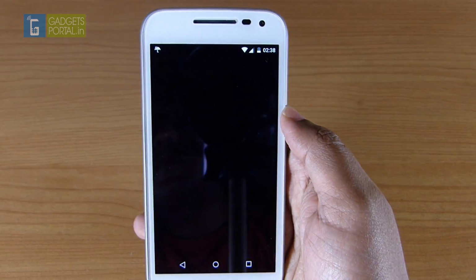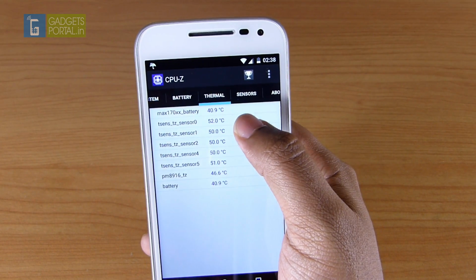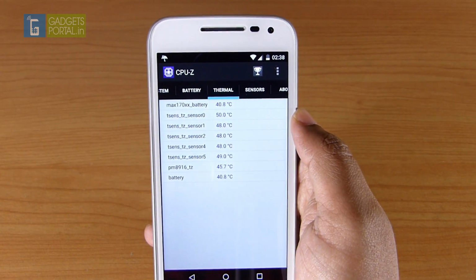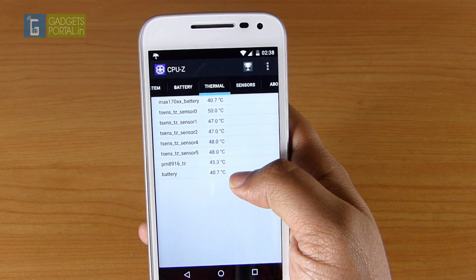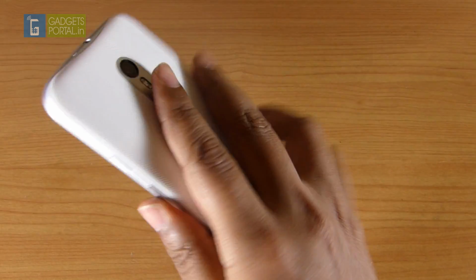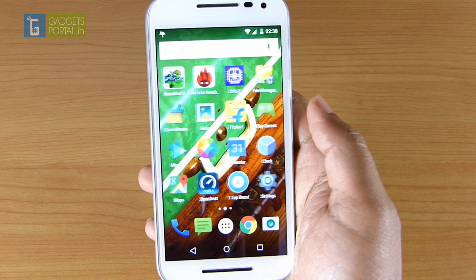Well, before I go, I want to quickly check the temperature of the battery, and at this moment it's at 40.9 degrees Celsius, which is actually not bad after playing lots of hardcore games. I have seen devices reaching 45 degrees Celsius, so it's quite normal. As the back is totally plastic, it's just slightly warm, not that much hot.